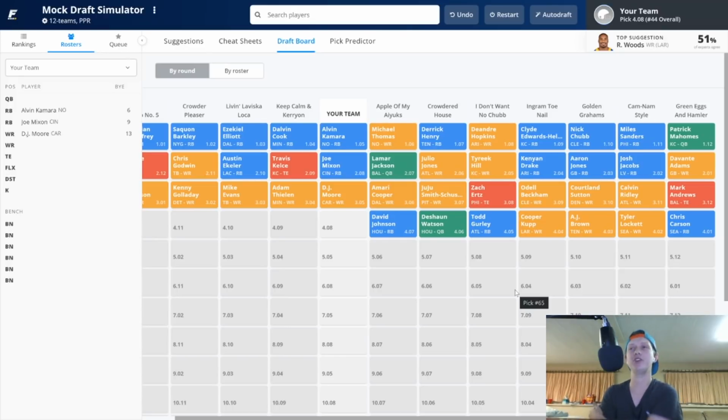in this simulation. The 4th round begins with running back Chris Carson of the Seattle Seahawks, followed by his teammate Tyler Lockett, A.J. Brown, Cooper Kupp, and then Todd Gurley, Deshaun Watson, and David Johnson. So, quarterback Deshaun Watson is the 3rd quarterback off the board.